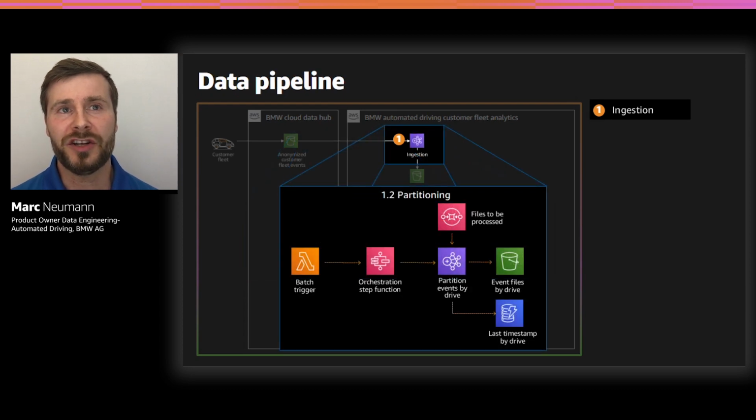Secondly, we partition the new input files into separate drives. This is implemented in Scala as a Spark application, which is run in EMR. Scheduling is implemented via a triggering lambda. For starting up the EMR cluster and orchestrating the Spark jobs, we use step functions.